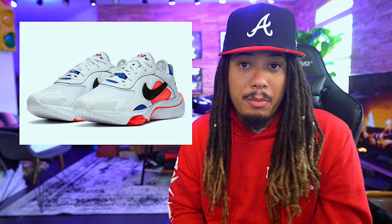I think it's a cool shoe. Gives me that type of vintage OG feel to it, so I'm digging these. I want to see more about them, learn more about them. It's a possible pickup for me, but we don't have no more information as far as retail price point, but supposedly a release date is on the 2nd of July.